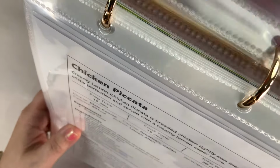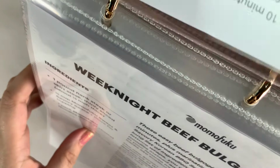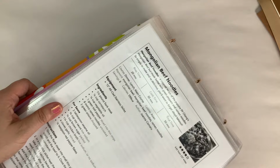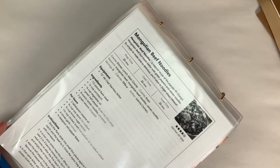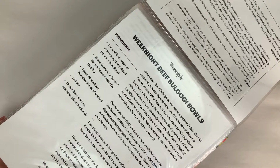So let me flip through the recipes just in case you guys are interested in seeing the recipes. They are not organized. I do have a couple that I didn't add because we haven't done them yet, and they were dessert kind of recipes, and so I haven't added those yet. But the rest of them are in here, and hopefully you can kind of see on the screen. I'm going to do this as best as I can. But this is Mongolian beef, and then we have beef bulgogi bowls. I don't know exactly how you say that. We have teriyaki chicken.